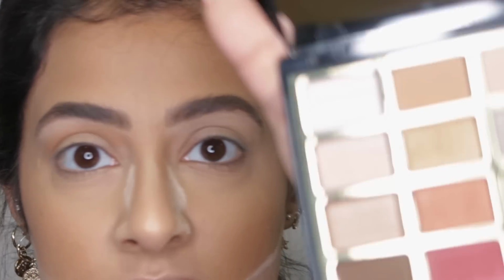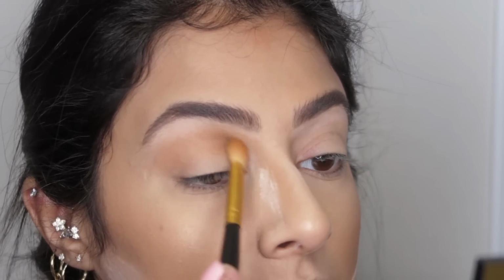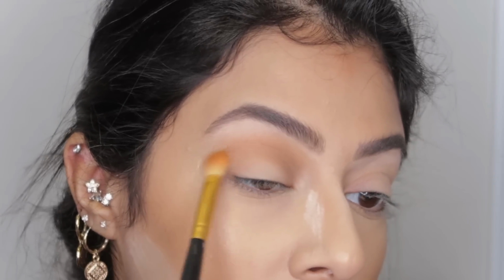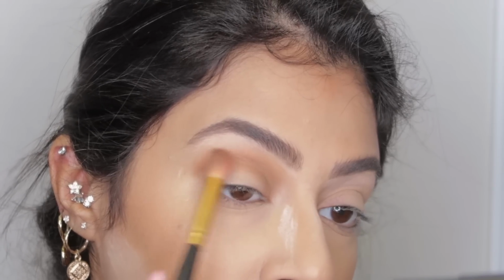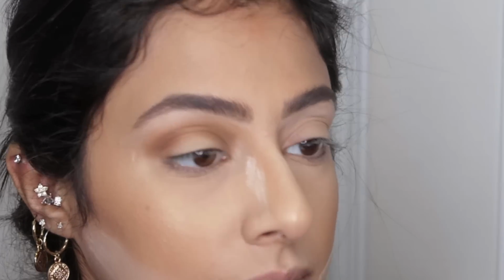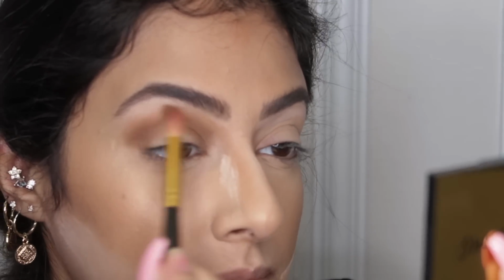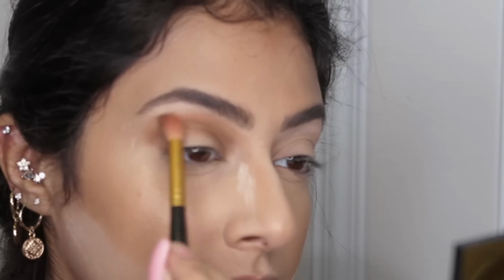Next shade I'm gonna go in with is this dark brown right here. I'm gonna take just a little bit and just start under the crease, the outer part of the eyes. Again, I'm taking this shade right here and I'm blending upwards. I like where this is going. This is so subtle, so basic, nothing too much.